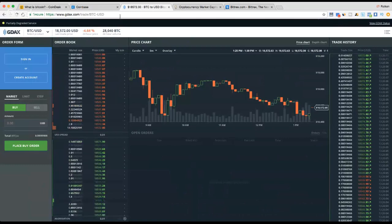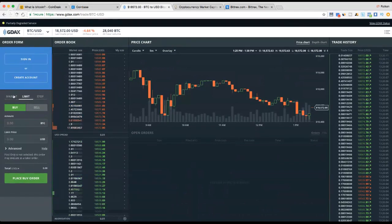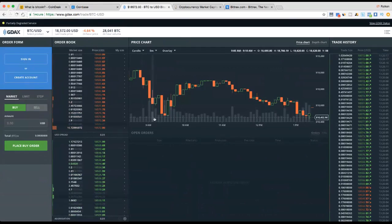And I'll kind of keep you up to date with how that works for me. You can set different limits and stop orders and different things like that. It's very similar to the stock market.